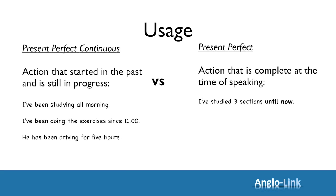Let's look at the two sentences together. So, I've been studying all morning. That means you started this morning and you're still studying. Within this time, you have completed, you have finished 3 sections. Now, this is present perfect. I've studied 3 sections until now.